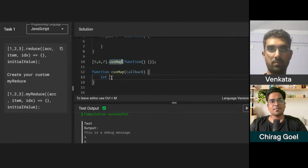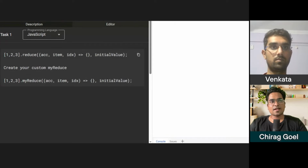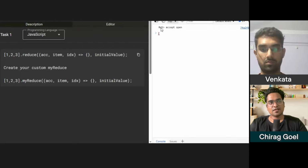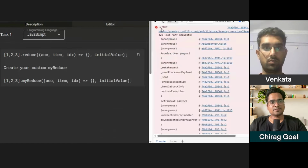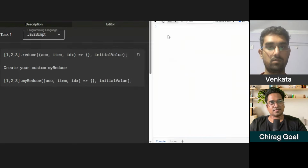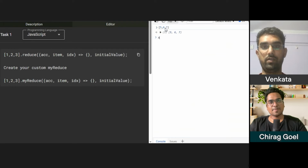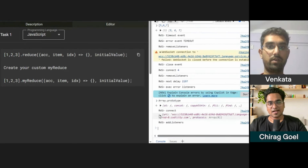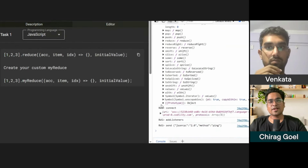Correct. Can you do an inspect element and go to the console once? In the console, create a normal array with the value 1, maybe anything. Hit enter. Can you try expanding this array? Actually, if we open array dot prototype, here we get all of the predefined inbuilt functions. Now, if you have to create those custom map and custom reduce, where should you create them? It should be done inside the prototype, Array dot prototype.